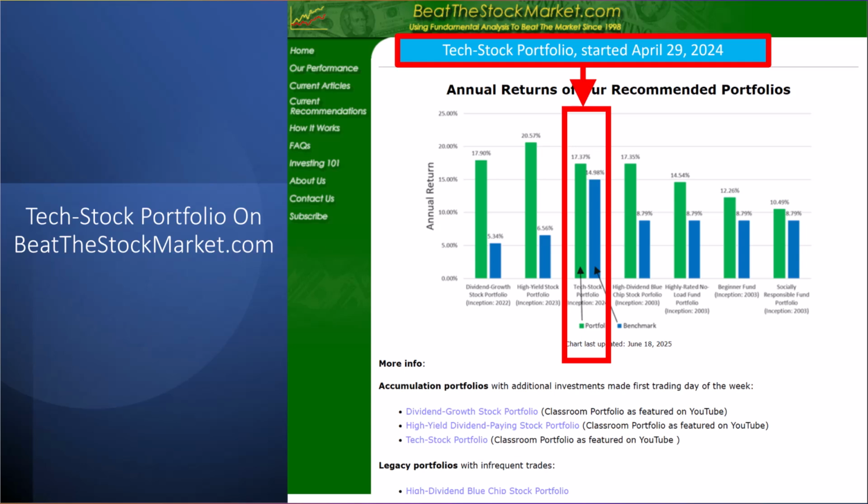But let's get back to our tech stock portfolio outlined in red on this slide. It's a real-world investment portfolio where I make additional investments on the first trading day of each week. It's by far our most volatile portfolio because it's not diversified since it only invests in one sector. And tech stocks, by their very nature, tend to be very volatile. Also, it's our newest portfolio, so its performance will fluctuate up and down more so than our other portfolios, which have longer track records. Our tech stock portfolio so far has an annualized return of 17.37% versus its benchmark's return of 14.98%. This portfolio had a huge month in May, but cooled off a bit this week.